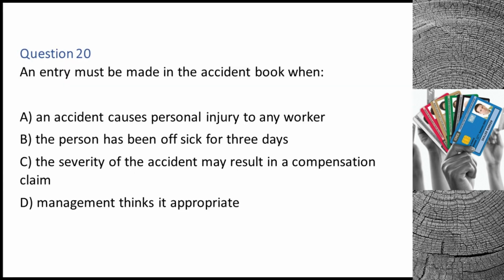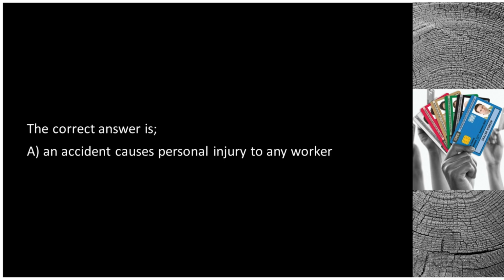Question 20. An entry must be made in the accident book when A. An accident causes personal injury to any worker. B. The person has been off sick for 3 days. C. The severity of the accident may result in a compensation claim. D. Management thinks it appropriate. The correct answer is A. An accident causes personal injury to any worker.